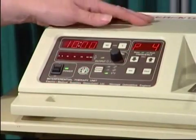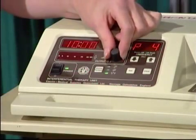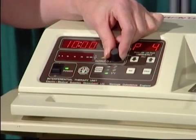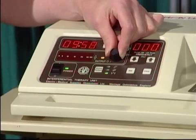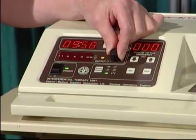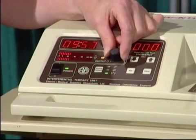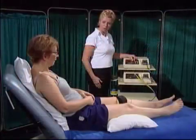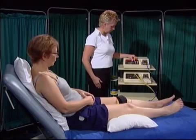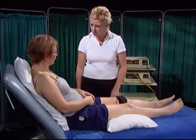Okay, I'm going to put it on for 10 minutes and I'm going to start turning the machine up now. So you tell me when you start to feel it. As I say, it'll feel like a tingling sensation. It's got to be comfortable and not unpleasant. Right, I can feel that now. Tingly? Yeah. Okay. Comfortable? Yeah. Right. I'm going to leave you to it, but if you have any problems, please give me a shout. Okay.